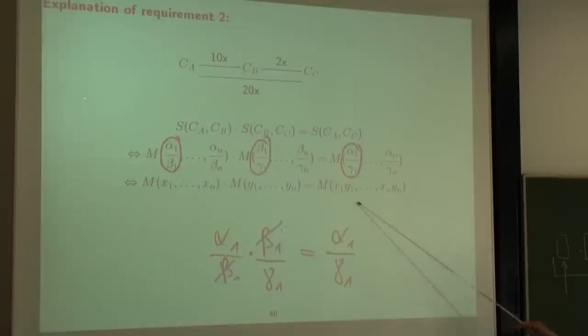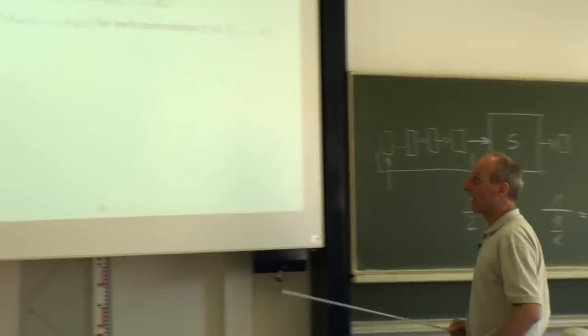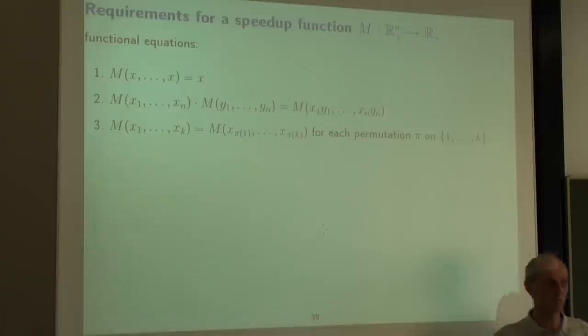And now, this is property number two. Property number two is basically our multiplication property for speedups. Okay, is this clear? I mean, this is important. Now you can criticize, but as soon as you accept this, then you have to buy my product, because these are your three modified requirements in the media market.